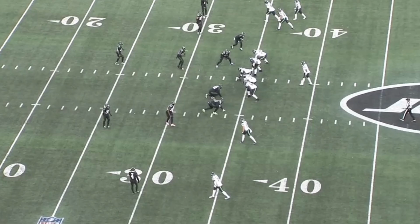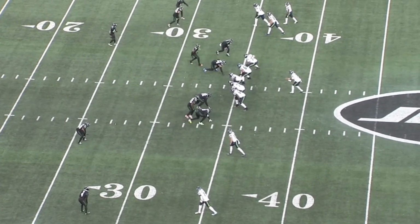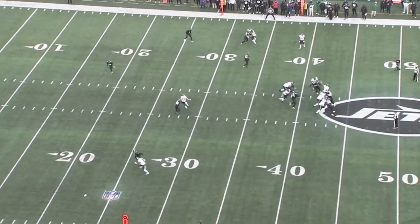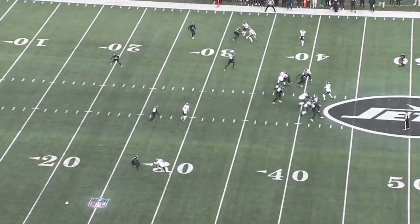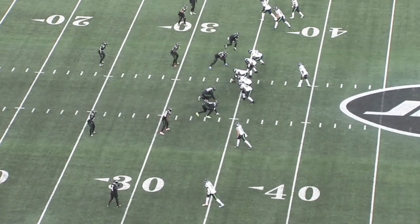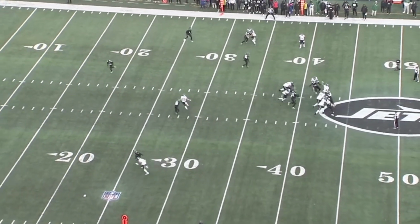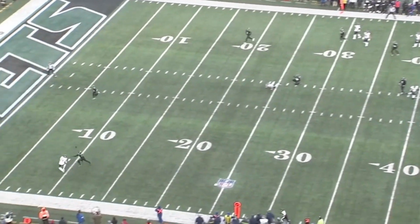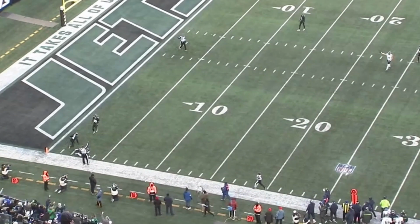But then he'll come back and show you one of these, a quick little jab step, quick little footwork, and a double move once again to win on a vertical route. He gets DJ Reed turned right here. That's all he needs, even with an underthrown ball that prevents him from scoring. Check this out one more time here from DK Metcalf. Once the ball is snapped, sell inside. All it takes is one quick step to the outside. Metcalf with a big time downfield catch. That to me is his biggest strength, is that quick step, that jab step to get DBs to bite, and then the ability to readjust and not lose speed as you turn upfield.